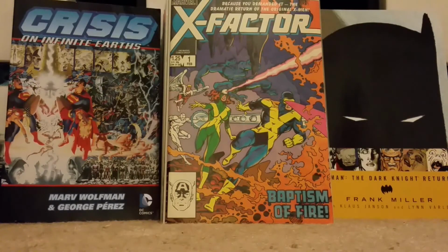We got X-Factor number 1. This is also where Scott Summers really doesn't help himself out a lot. He's got a reputation for being pretty much an asshole, and he didn't help his case in this issue. He's got Jean Grey back, the former love of his life, but he's married to Madeline Pryor. They just had baby Cable, and he basically deserts them to join X-Factor, and he's still in love with Jean, so what a jerk.